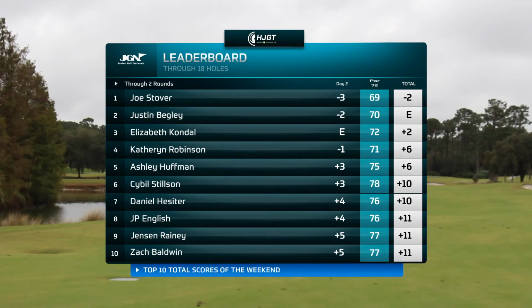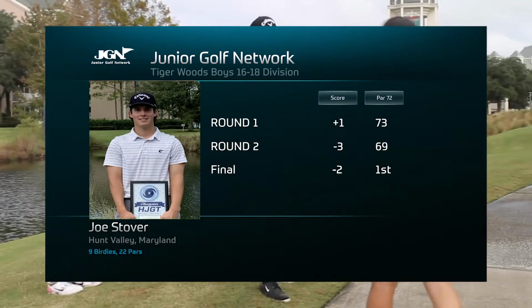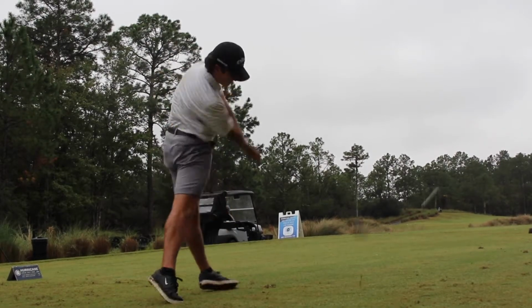Even with some harder conditions early on, we had 3 golfers fire below par on day 2. Everyone improved in round 2. Let's take a look into that, starting with the Tiger Woods Boys 16-18 division, where Joe Stover finished this week with the best total score of 142.